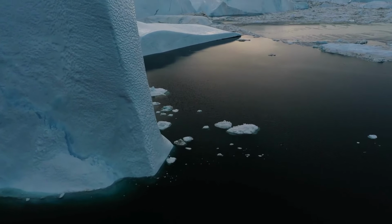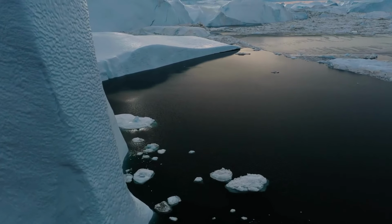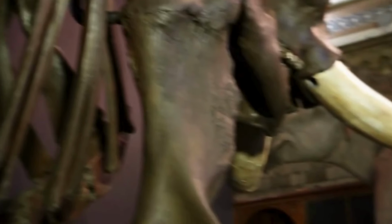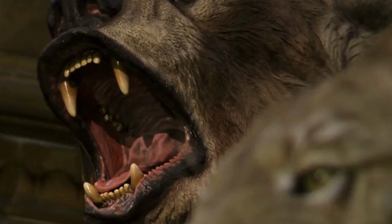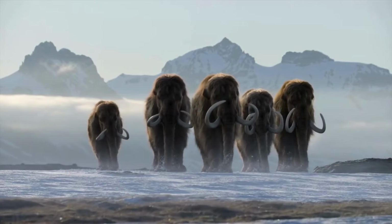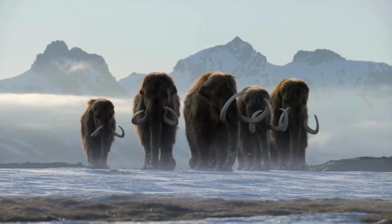They shared the Ice Age world with other big creatures like saber-toothed cats and giant ground sloths. It was a world full of fascinating animals, each adapted to the chilly climate in its own way. Life wasn't just about survival for the mammoths. They also had family and friendships.